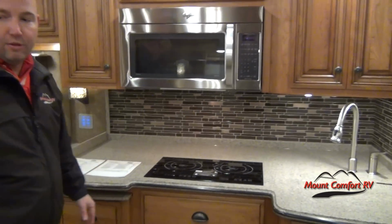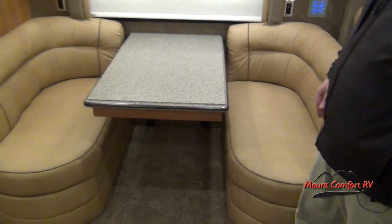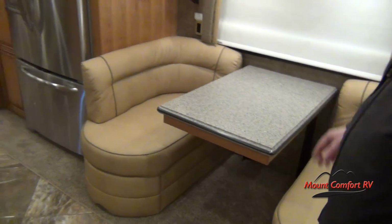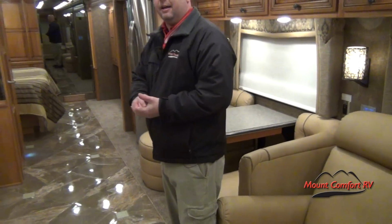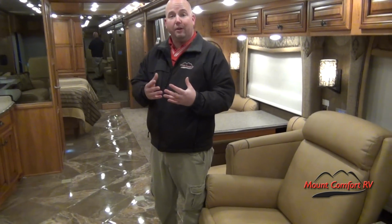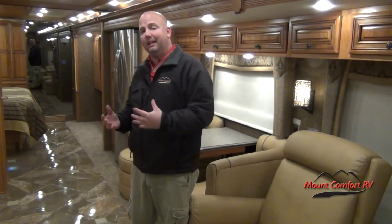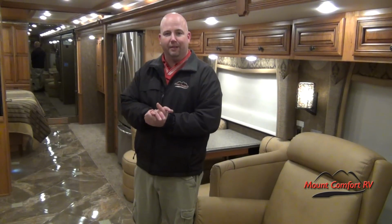Something that's been very popular this year is the return of the Euro dinette. And for years you didn't really see the booth style dinettes in diesel pushers. It was something that people just didn't think they wanted. And I think the reason for that was originally they tried to put in just the same cheap booth dinettes that were seen in travel trailers or maybe cheap motorhomes, and they tried to bring that into diesel pushers, and people said, no way, that's not a comfortable seat. I don't care if it makes into a bed. I don't take that many guests with me anyway. So they weren't big fans of it.